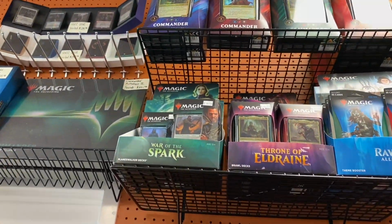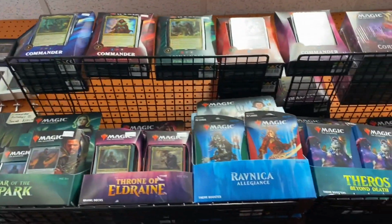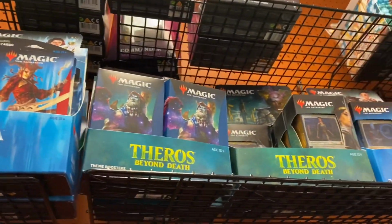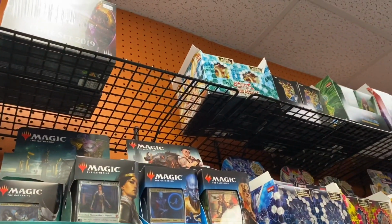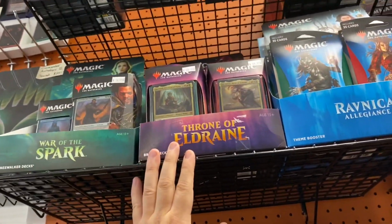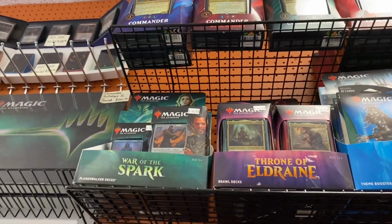We've got some Commander decks. Oh yeah, so we got Commander sets. We got your Planeswalker, Brawl decks, Theme boosters, which you've seen us open up. More Brawl decks or Planeswalker decks, all that great stuff. We've got other special Brawl edition decks, Yu-Gi-Oh! Was there a Brawl deck for Theros yet? No, they didn't come out with any because the set hasn't rotated, so those are still completely legal. Okay, cool. That's what I wanted to make sure.